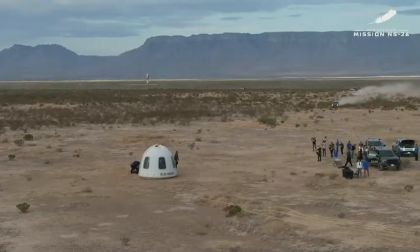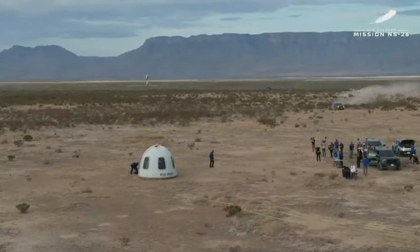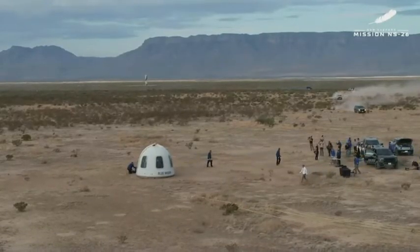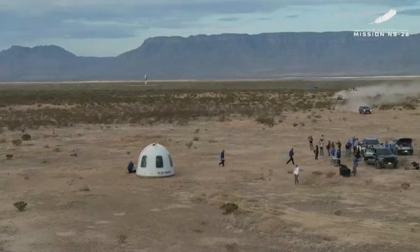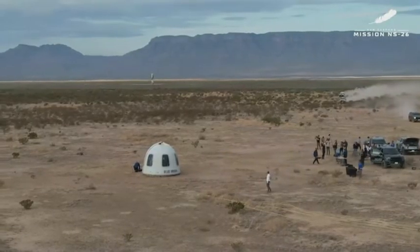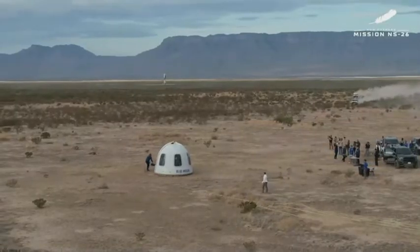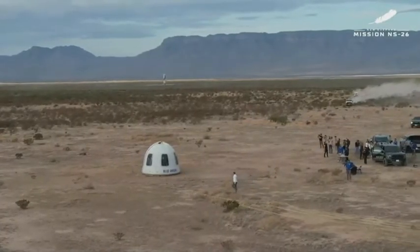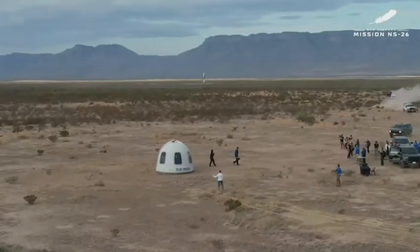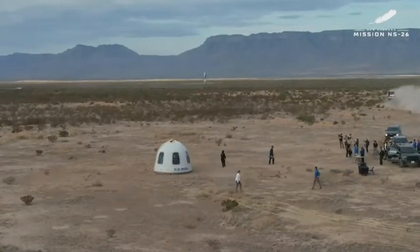Welcome back, everybody, to New Shepard's 26th mission to space and back. If you missed it, a completely nominal and successful flight of both the booster, you see it nicely standing proud in the background. Love this view. A spectacular view. And capsule with its ride in the background there. And in the foreground, a very happy capsule there.